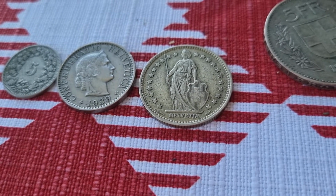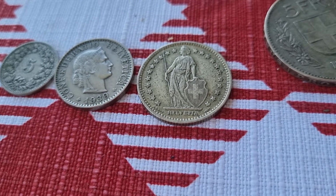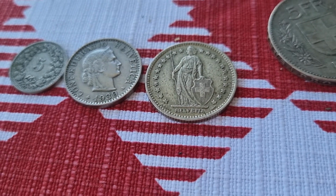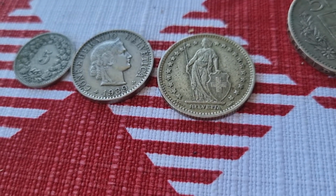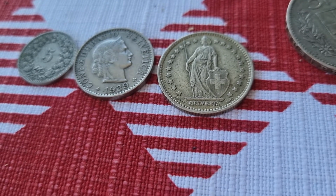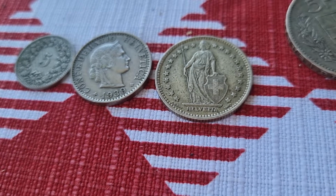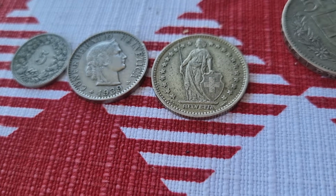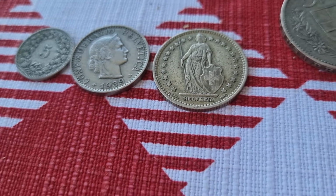That's that kind of matriarchal warrioress. That's the right word for a warrior woman, warrioress. Who knows? They change all the words these days. I could be politically incorrect there. So that one is about $10. 6.5 million of those made. And again, 83.5% silver. So that's really cool.